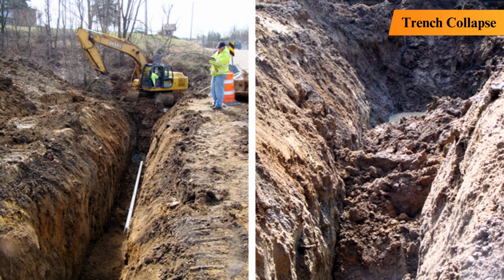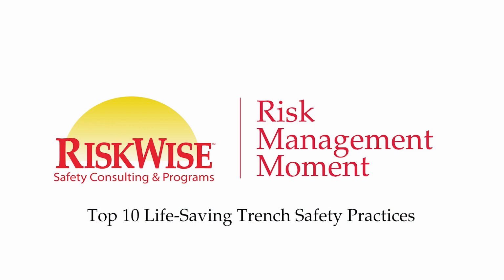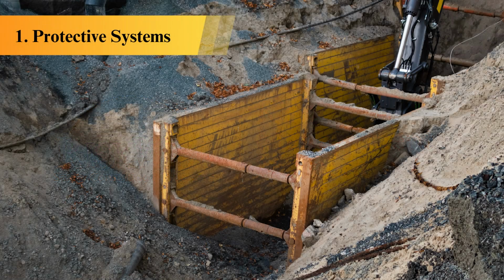While cave-ins are the biggest risk that workers face while doing trench work, there are still other potential hazards you need to be aware of. Let's dive into the top 10 life-saving trench safety practices that can significantly reduce the risk of accidents and fatalities on your construction site. Number 1.